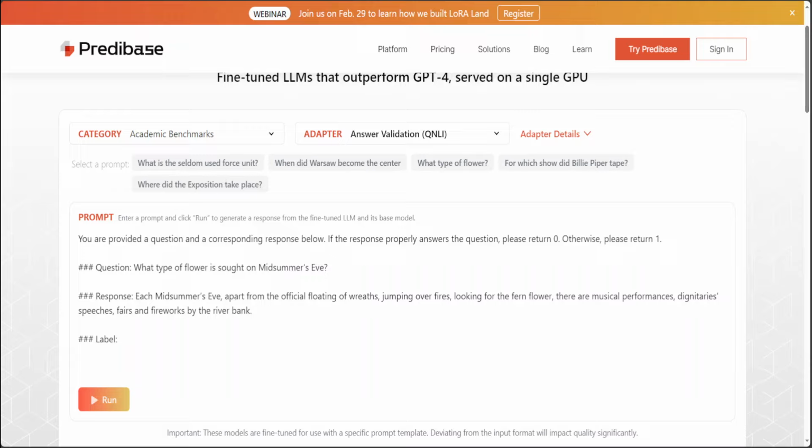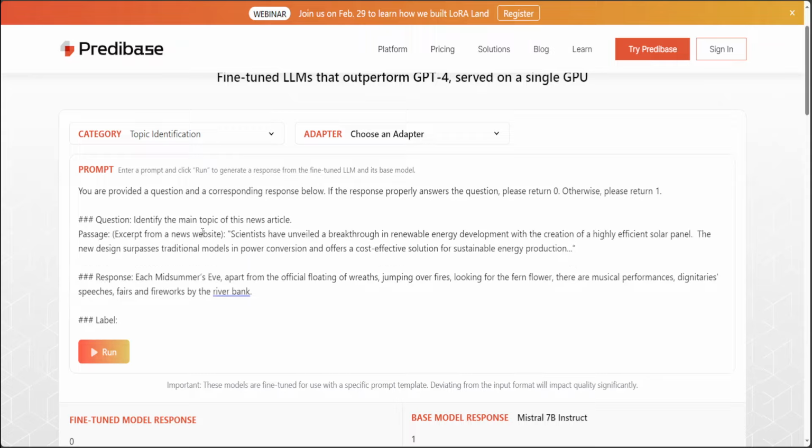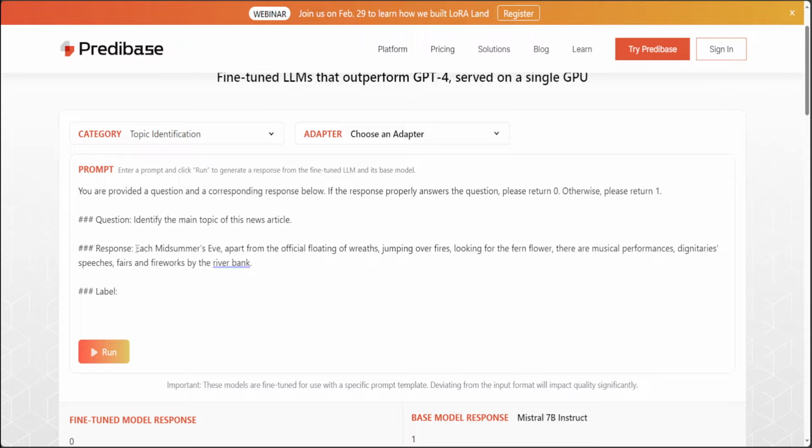Good stuff. Okay, now let's try out one more category from here. Maybe we could go with topic identification. Now, instead of this, let me put in my own. I'm asking it to identify the main topic of this news article, and then let me give it a news article here. There you go, this is my news article. And then maybe I'll put in the response just to see what it does. I like to confuse the models. Let's run.